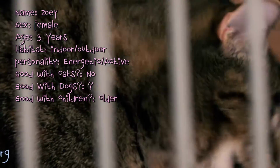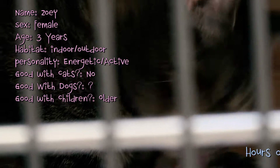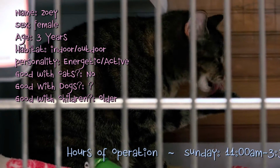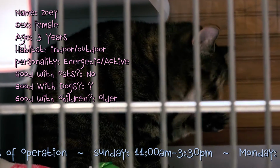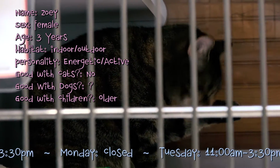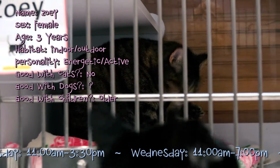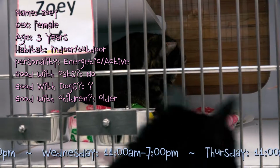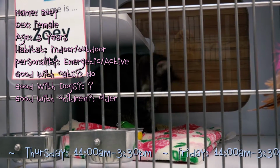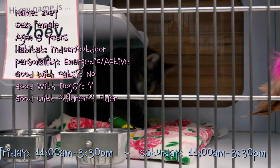She's indoor-outdoor. So she's very independent. So if you don't live on a really busy road, she could be an indoor-outdoor cat for you. She came to us without really much knowledge of her past. So we know that she's not good with cats. No young children. Dogs we're not sure of. But based on her previous history and behaviors, she would probably give the dog what for if it came up and tried to say hello to her.